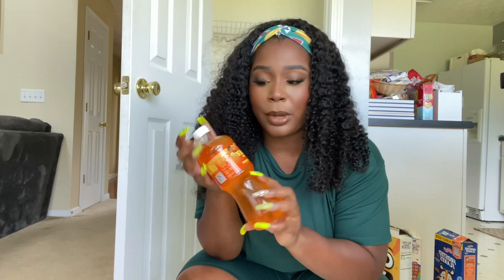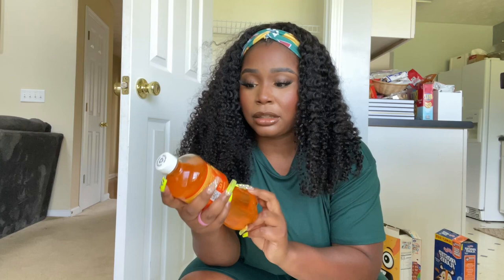This is supposed to have been thrown away. This is the little baby rat snack drink, and it's disgusting. It is so nasty. The blue one was nasty. This one is freaking nasty. Ooh, we got lemonade, pineapple, mango. It's disgusting.